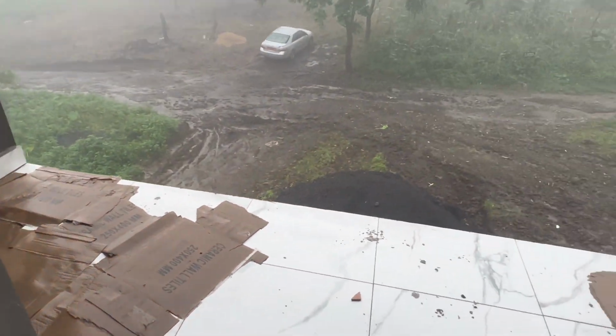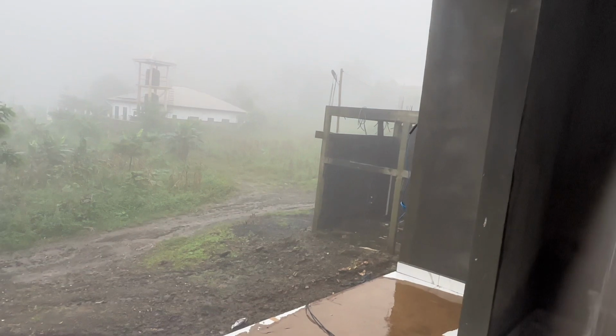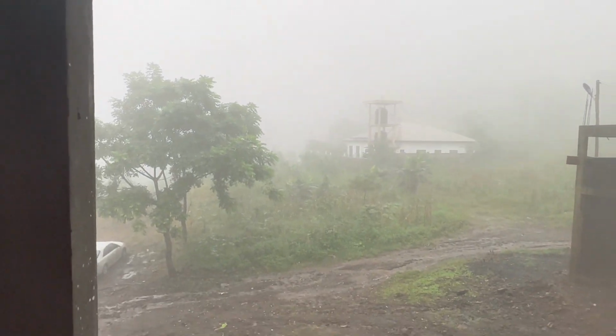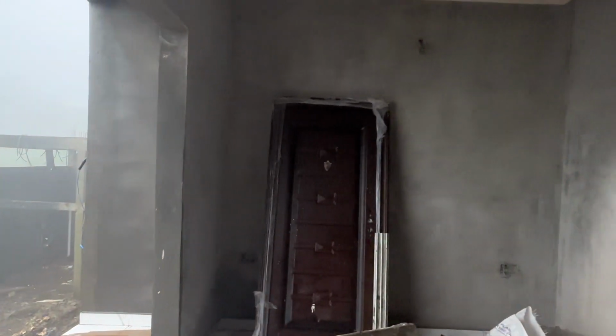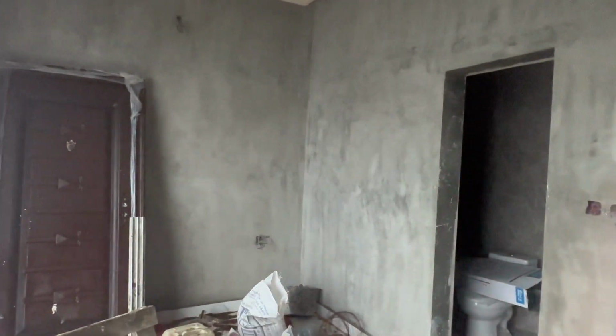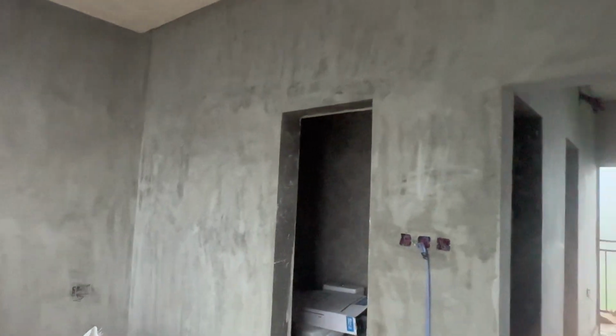But everywhere was looking nice. The tiles in my room were looking good. The whole place was looking nice, and I was excited. I had to go now to check. The people were digging the drainage because we had to divert that water that was coming into our own compound to somewhere else, to divert it back into the road. So I had to go back and check and see that.